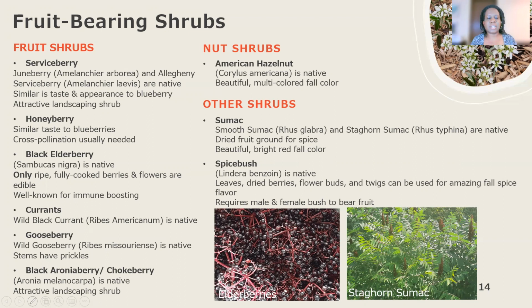There's also currants. Wild black currant is native to this area, and currants are great because if you have less room for a shrub, they're usually only about 3 to 4 feet in both height and width, and they produce abundant amounts of currants and berries. And the currants are pretty versatile. You can use them in both sweet and savory applications.